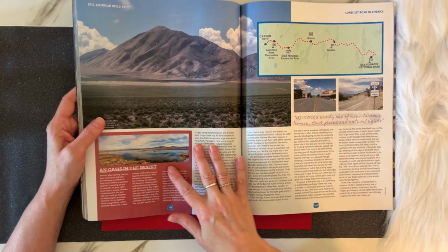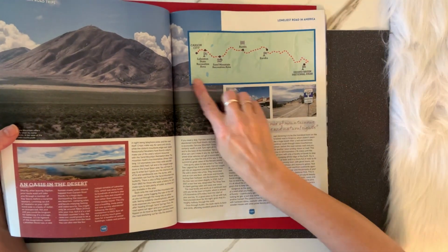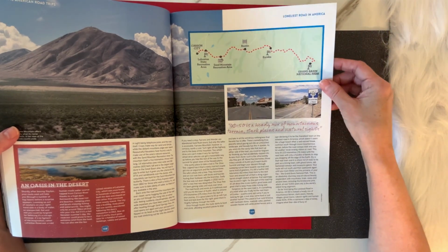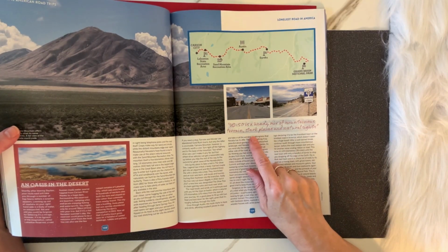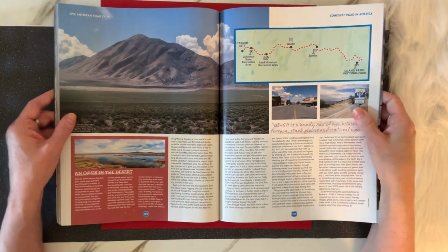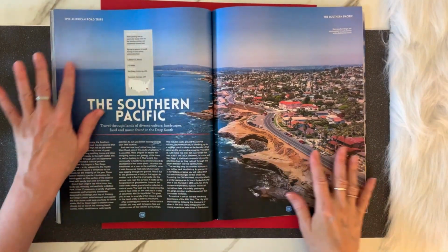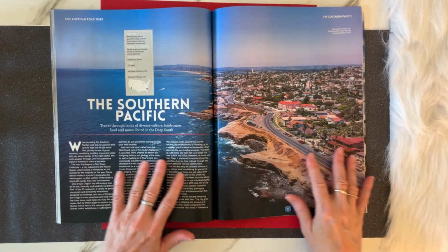An oasis in the desert. Fairview Mountain. And there's the map. Carson City over to Great Basin National Park. It says US 50 is a heady mix of mountainous terrain, stark plains, and natural sights. I've been to a few ghost towns out west. They're really interesting. Just go like on a tour or something. It's pretty cool that way.